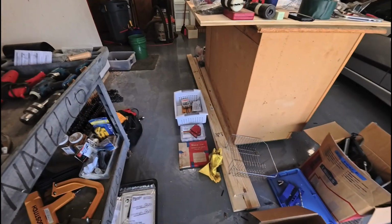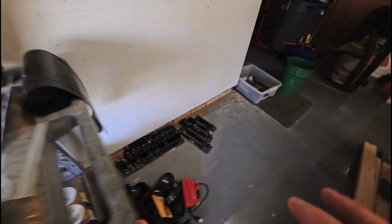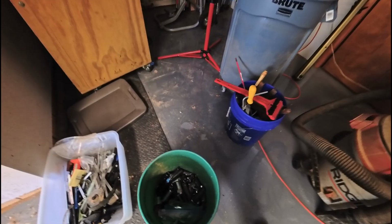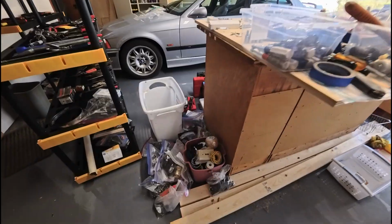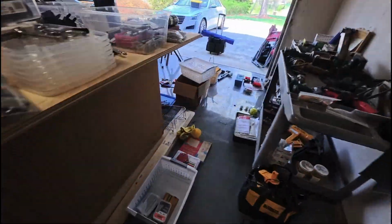Harmonic balancer pulley set. We still have our sockets over here. Got to find a home for those. More sockets that need to find a home. More miscellaneous tools. This looks like mostly woodworking tools. More miscellaneous, I don't want to talk about that because that one's going to be fun.